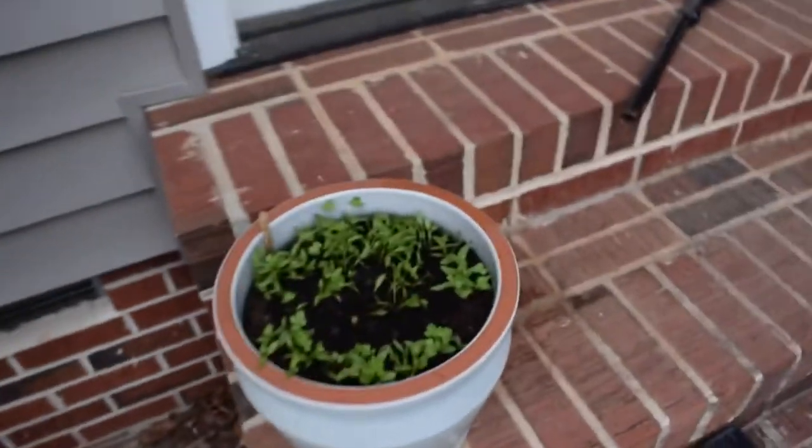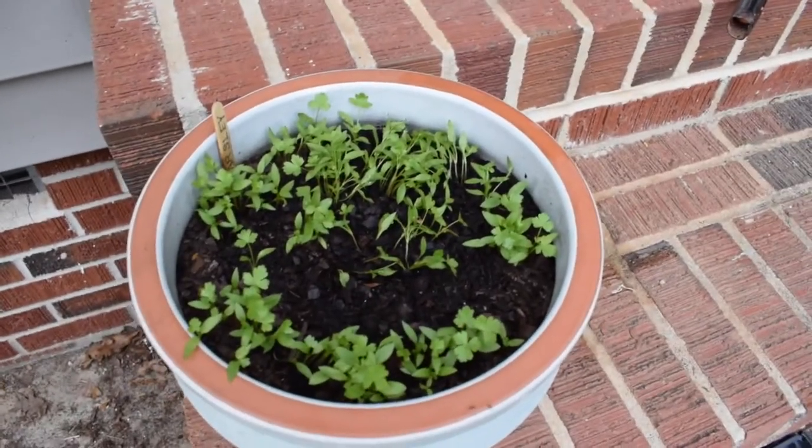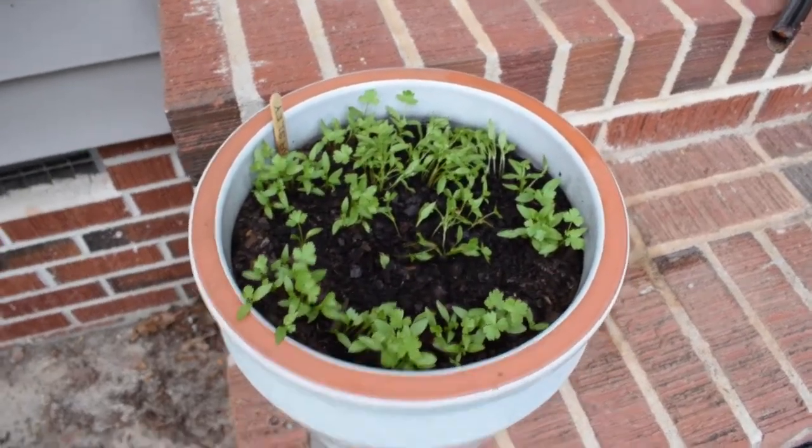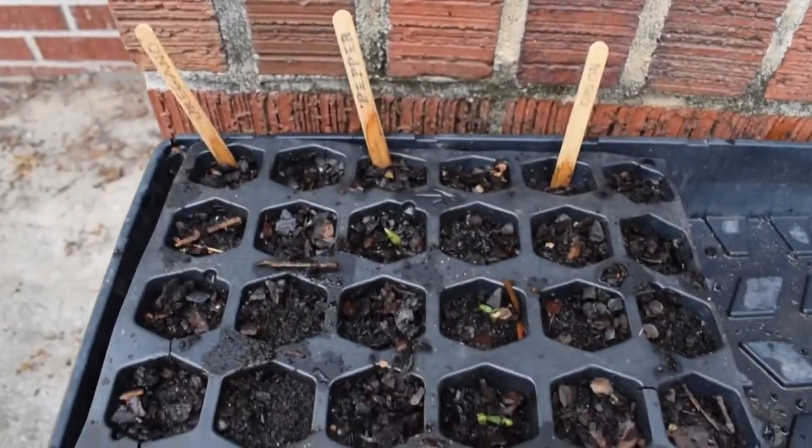Now that we have the potting mix in those pots, need your guys' help with knowing what we should put in there. Already, we've got plenty of parsley that's starting to come up, but it's in a good sized pot for what it is. So we're gonna leave that in there. And then from a few weeks ago, we had planted this little garden.